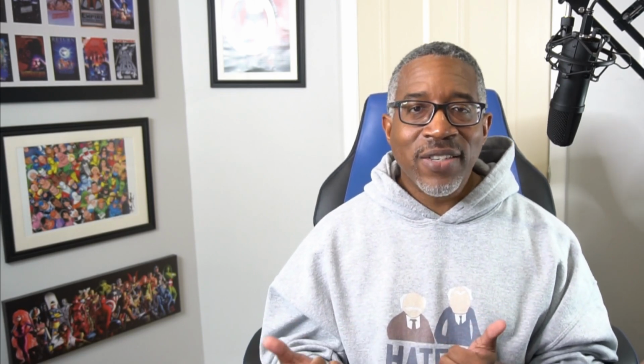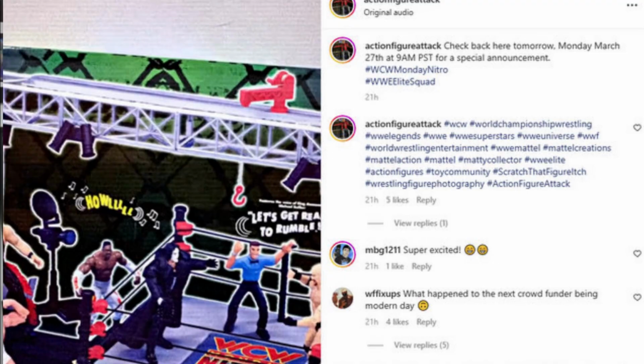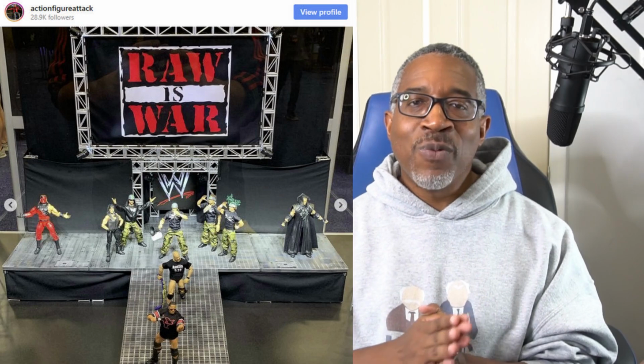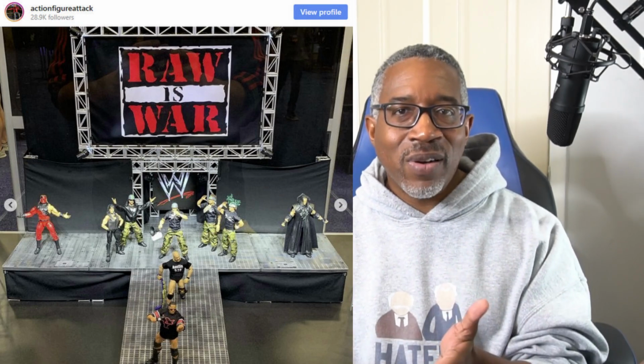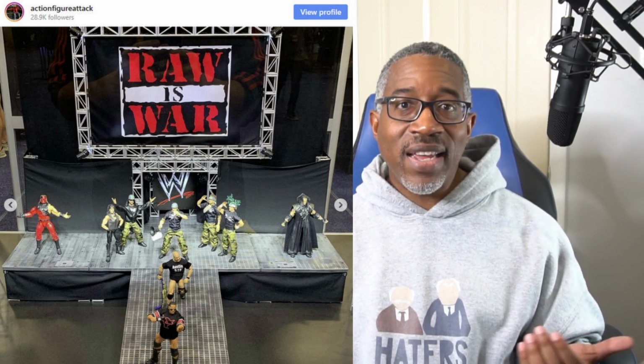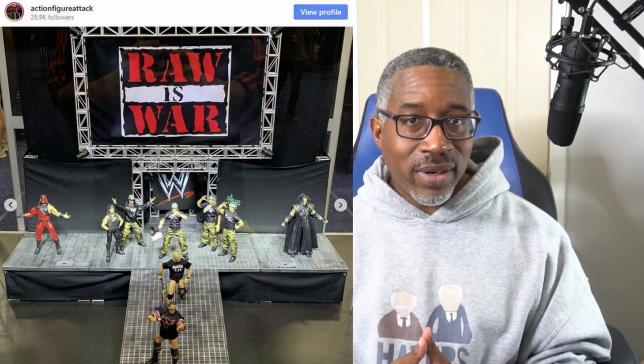Steve, aka Action Figure Attack, posted the Monday Night Nitro set and, kind of like, oh, okay, I think this may be it. Because a couple months back at an All Access event, the WWE Mattel team had a display set up with the Nitro set, a bunch of the WCW Monday Night luminaries on display. And then they also had a Monday Night Raw set up with the Monday Night Raw crew. It was really fun seeing those sets, and a lot of us were going, hey, that would be really cool as a crowdfunder.